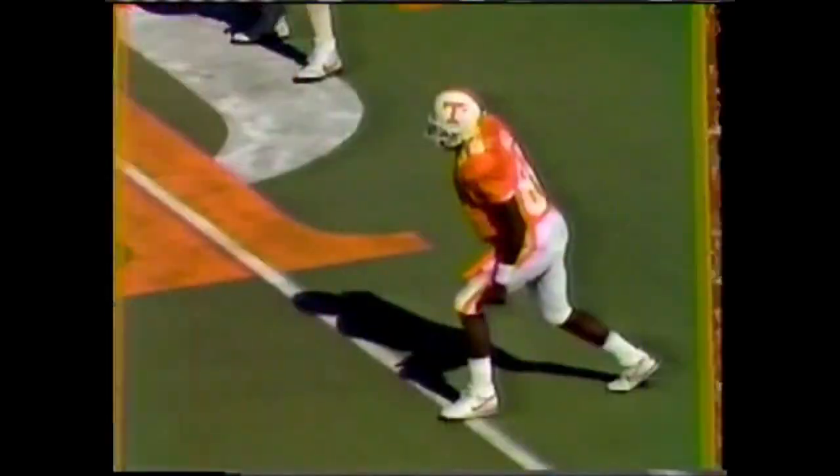Tommy Powell was a strong safety for 2 years. He's moved back to free safety. Been back there, knows what to do.